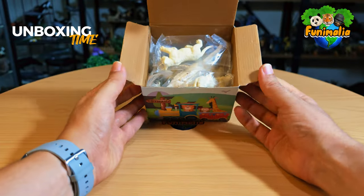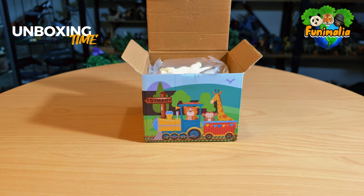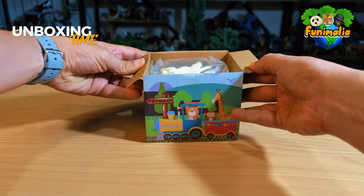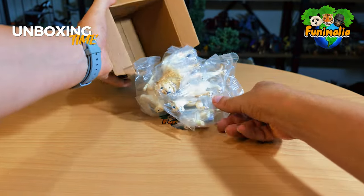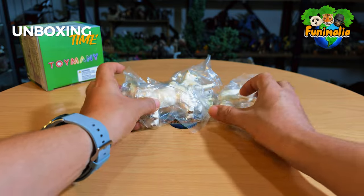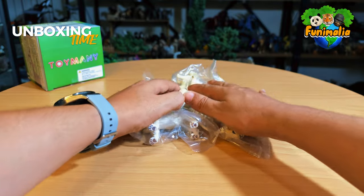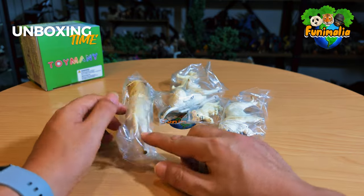So here's what we've got inside the box, one of the most impressive sets for both collectors and wildlife lovers. It's the Lion Family set, but this time in this stunning white version. This collection, guys, was just released about 2 months ago, and it's already won the hearts of figurine lovers in no time. It's really made a big impact, and for good reason.